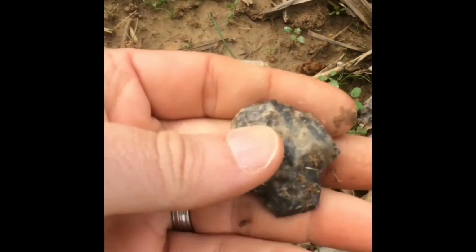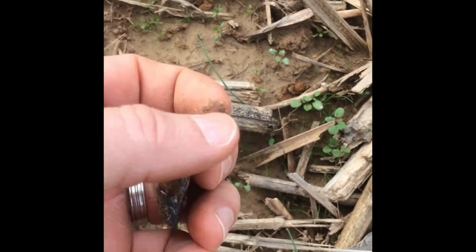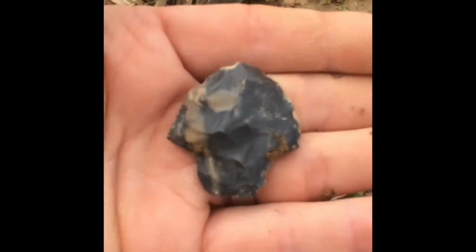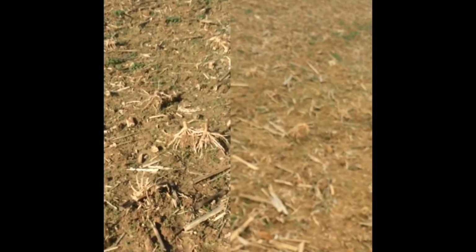Yeah, it's got a chunk of it broke off right here, right through here. But anyhow, glad to find this. It's cool, as all of them are. I'll keep looking. I'm sure I'll run across something. I'll get back with you if I do later.